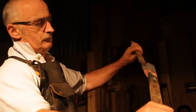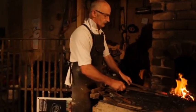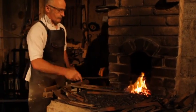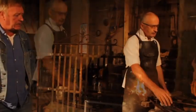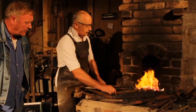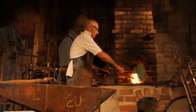The idea is to get them to join together like that, and then when you hammer them out, they become the same thickness. So we're going to do that now. See the small sparks there now coming, so they're coming very near welding heat now, but the two pieces have to be at welding heat at the same time.